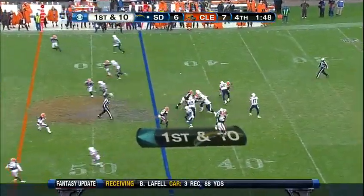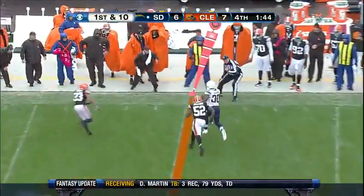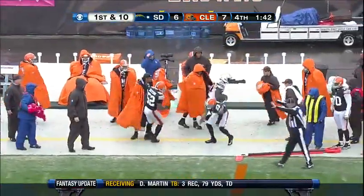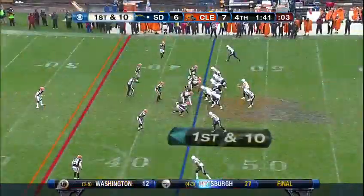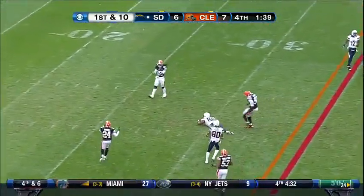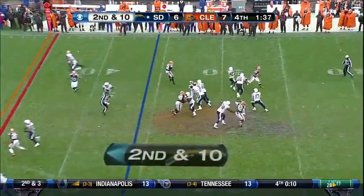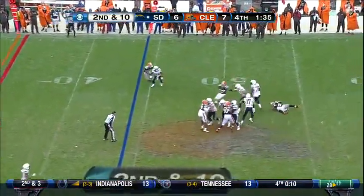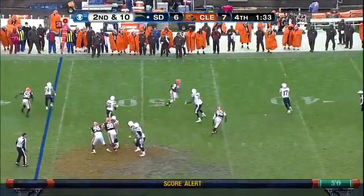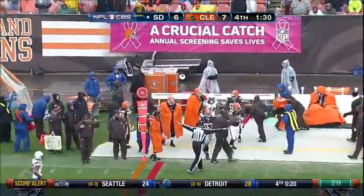Chargers again, 1 timeout. This is Rivers. Again, Brown out of the backfield, trying to get out of bounds. Does. Ryan Mathews, the lone setback. Rivers from the gun. Over the middle, incomplete. 1 timeout left for the Chargers, 2nd and 10. Rivers can't take a sack, buying time. Throws it away. It'll be 3rd.